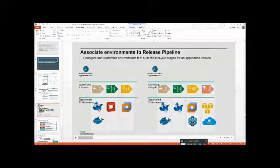And as you can see, these lifecycle stages can expand and you can customize them depending on the application you're currently working on. If it is a new application, then you can have multiple lifecycle stages. But if it's a patch, it's a different stage.